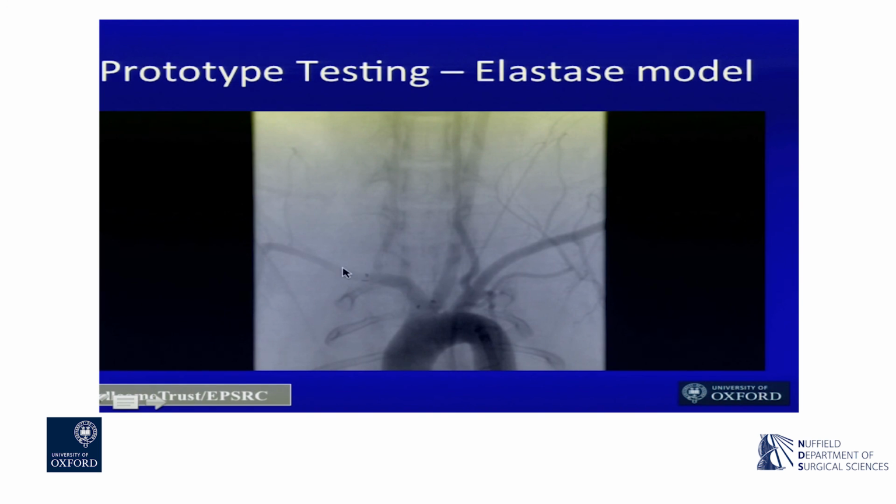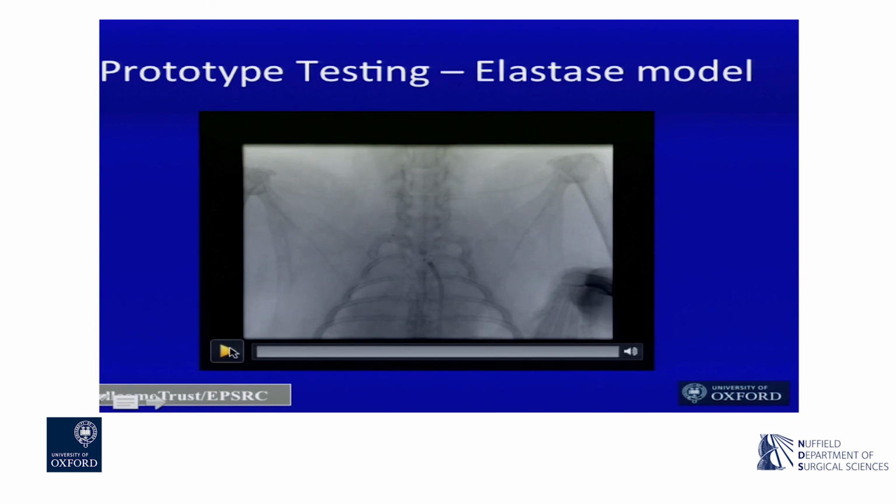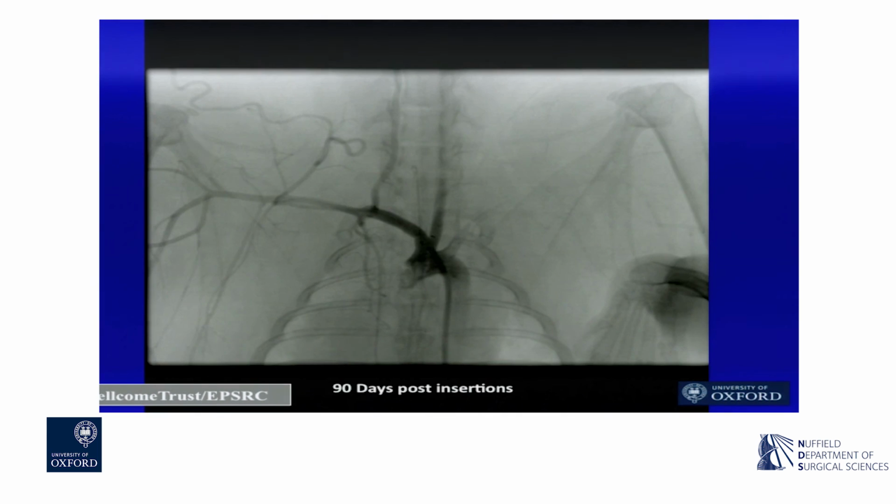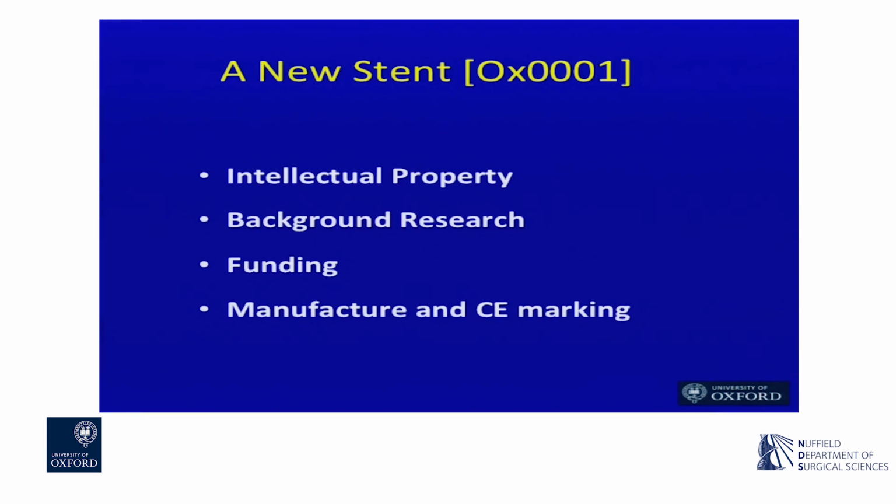You place the stent across the neck of the aneurysm. There's the stent in place. And then when you re-angiogram, we wanted to see that the aneurysm was no longer filling, and it isn't. So we proved the device's efficacy in an animal model. And then what do you do? Well, you find a backer. So we have obtained the intellectual property rights, we've done the background research, we've gone out to market to get the funding, and we're now looking to the point where we can do human trials to apply for CE marking.